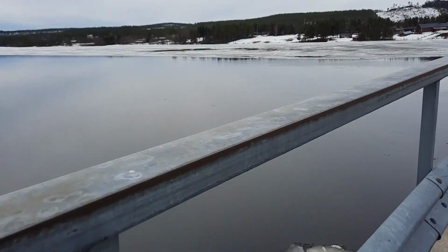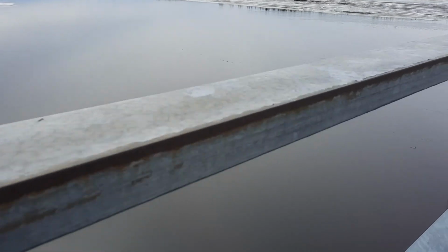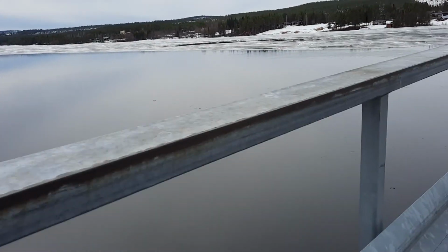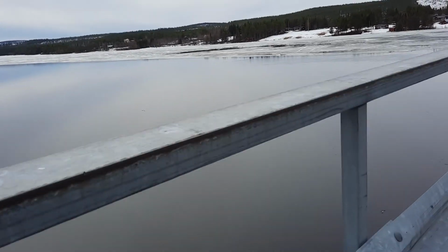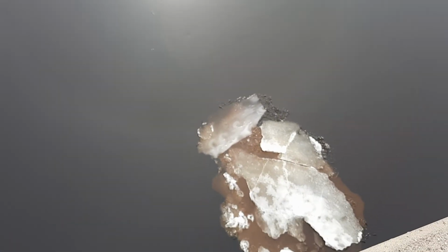I have to go check this out. That looks odd. Also kind of scared to drop my phone in the water, so yeah, that's that. It is going backwards. What the?